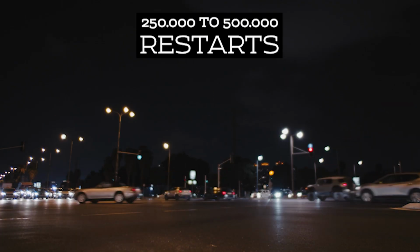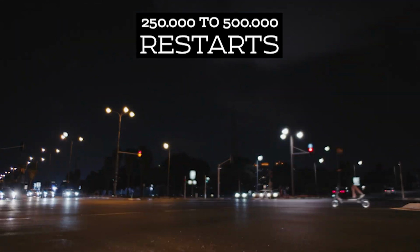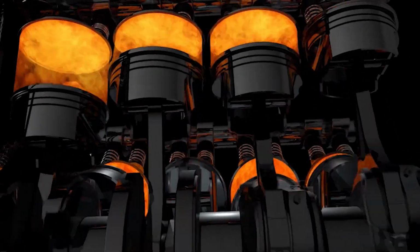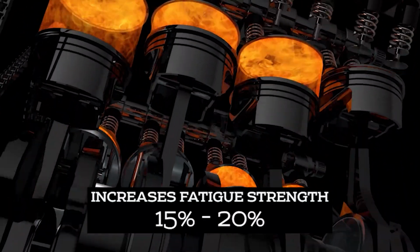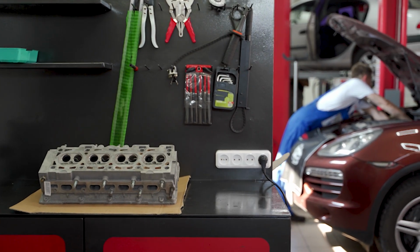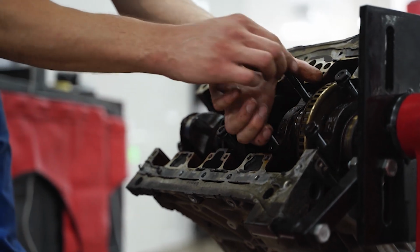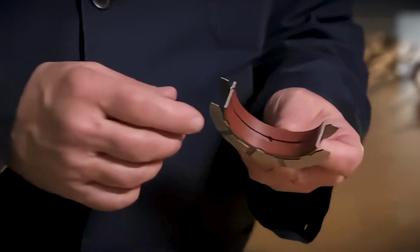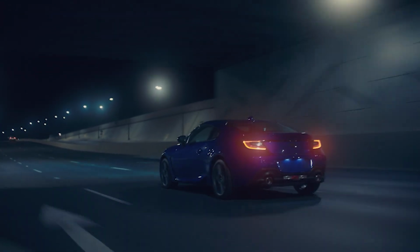We can see maybe 250,000 to 500,000 restarts with these start-stop hybrid type vehicles. But a side benefit that we got with the coating is that it increases the fatigue strength of the aluminium substrates by about 15 to 20%. Now this fits in really well with some of the strategies that the OEMs have for downsizing engines, because as they downsize, they're adding supercharging or turbocharging boosting technologies to get more horsepower. These bearings will actually handle more load due to those boosting technologies. So it fits into their strategy in several ways to abate wear and handle the higher loads from downsizing.